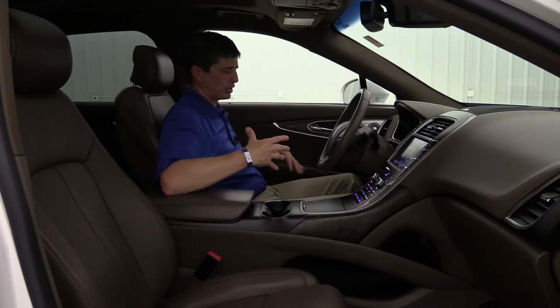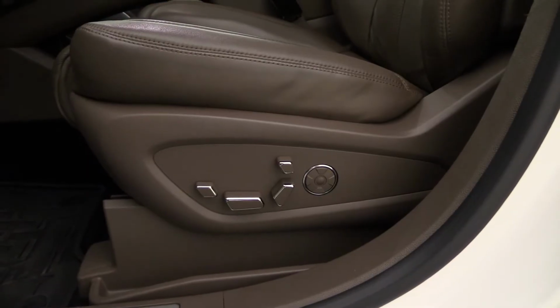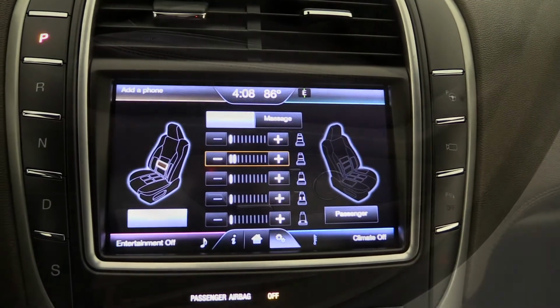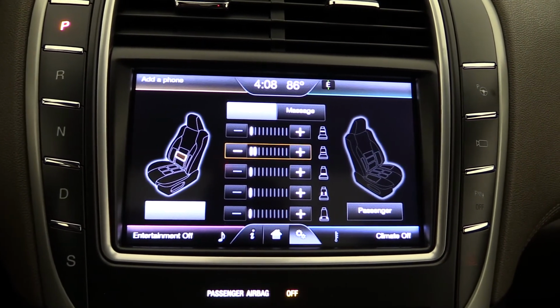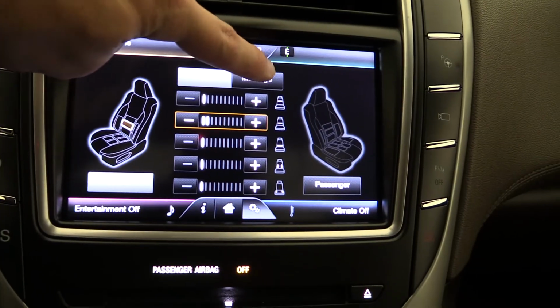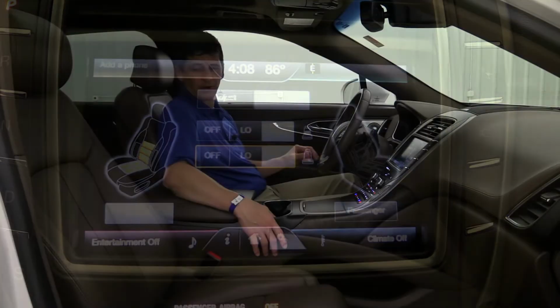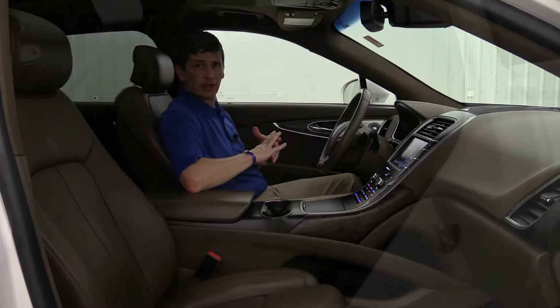So you can massage not only the seat cushion but also the seat back using that feature. Just by pressing the lumbar there, it's going to come up on the screen, so you can adjust both your lumbar as well as that massaging seat feature right there for the driver and front passenger. Also, heated and cooled seats up here too, so you're going to be able to enjoy that as standard equipment on your Reserve.